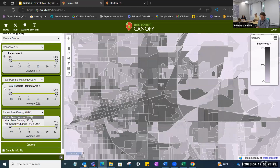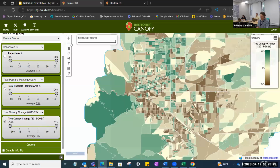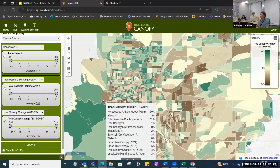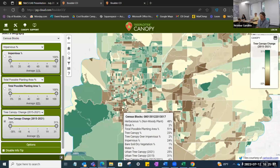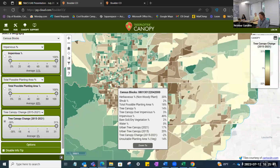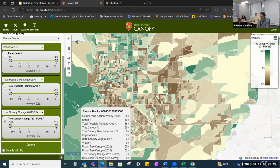Last thing I'll show you in this section of the tool is the canopy change. And so we have 2015 data and 2021 data in here. We have a subscription with them, so we'll be getting new data every 2 years. So we'll get a 2023 update sometime next year. So we can really track this canopy change over time. The brown areas there, those are areas where there's been canopy loss, whereas the green areas have canopy gain. So it's a really good way.